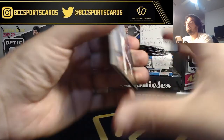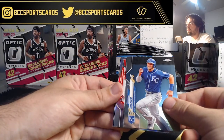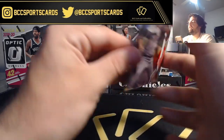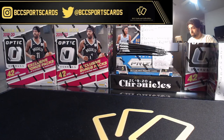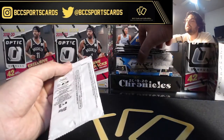Gurriel, Dozier, and Alex Young for our Diamondbacks. Got an Alex Young refractor rookie, followed by your Quatty. See what we got in our sepias for you guys.